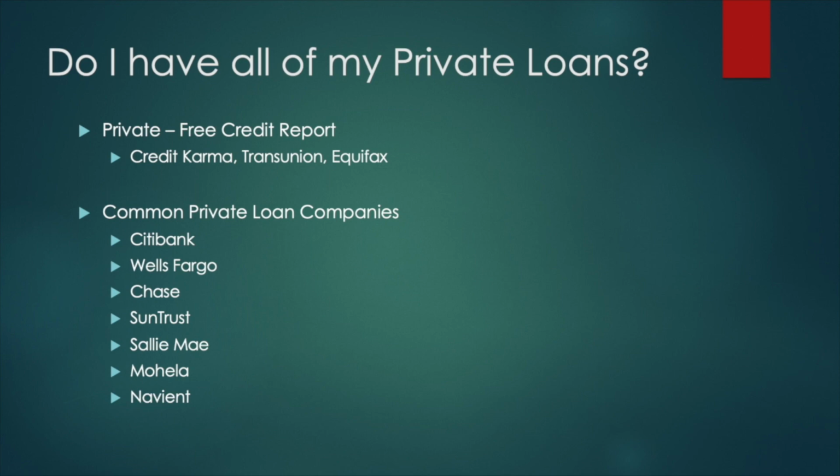As you can see, we have some of the common private student loan companies. This is not a comprehensive list, but some of the most common companies we see recent graduates have their student loans through.